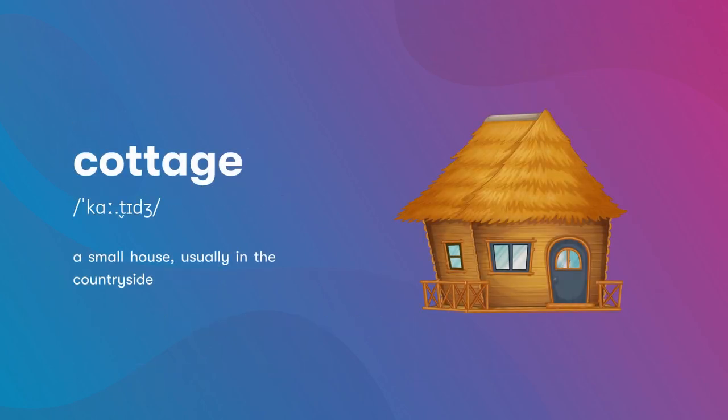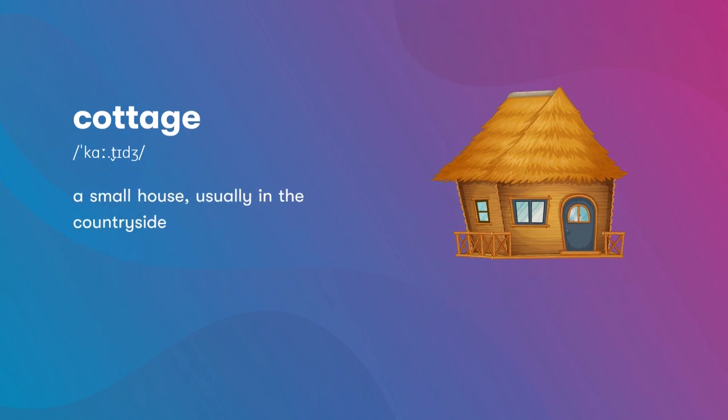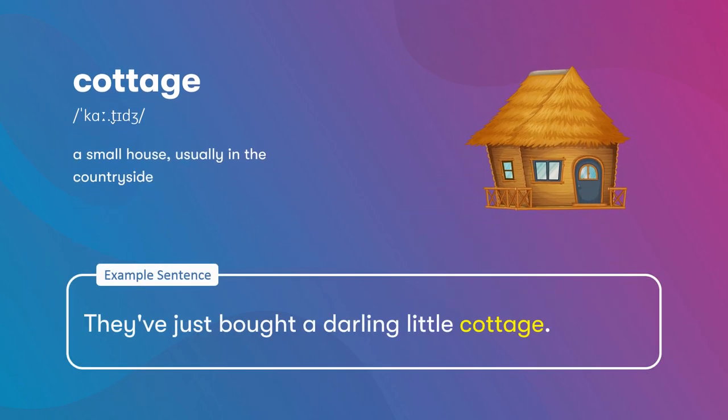Cottage. A small house, usually in the countryside. They've just bought a darling little cottage.